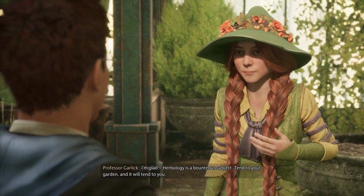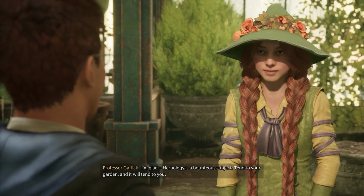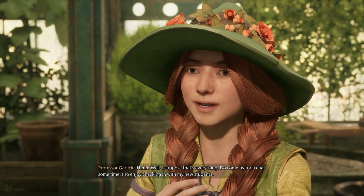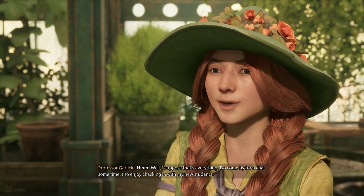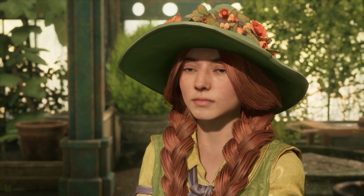Magical plants have so much to offer. I'm eager to learn more. I'm glad. Herbology is a bounteous subject. Tend to your garden, and it will tend to you. Well, I suppose that's everything. Do come by for a chat sometime. I so enjoy checking in with my new students.